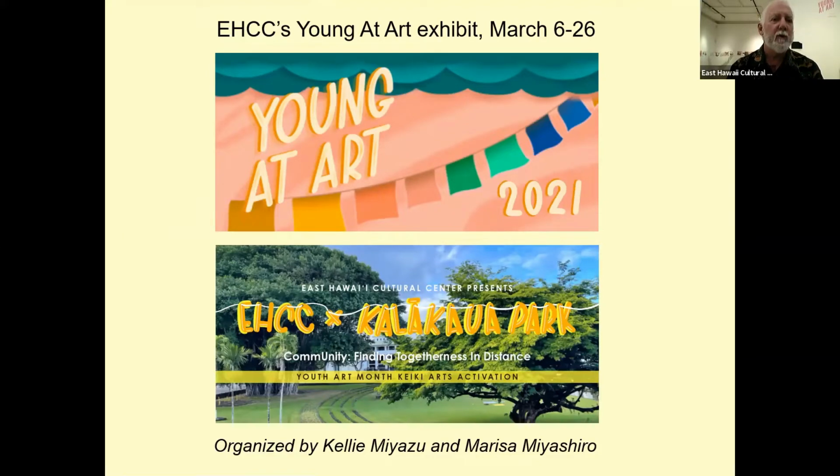I'm doing this lecture as part of a new lecture series here at the East Hawaii Cultural Center, where we're hoping to put up something once a month or so. This month we have an exhibit of young people's art, Young at Art. As part of the exhibit, our young people visiting are invited to make some textile designs. They're right there behind me in the gallery, hanging on the wall. And eventually next month, we're going to hang them in Kalākaua Park across the street.